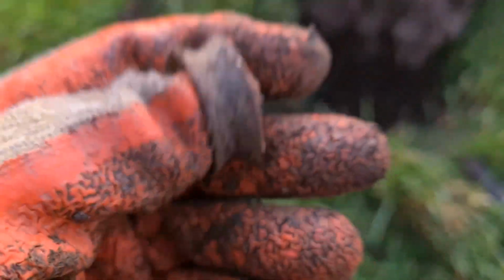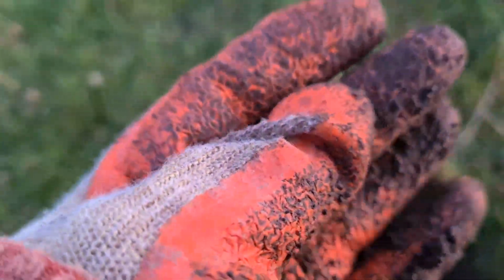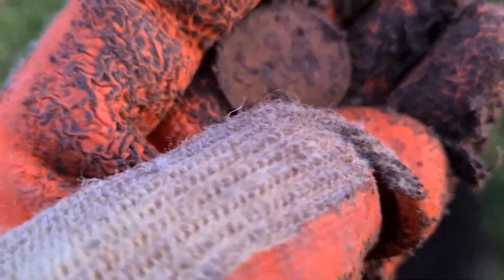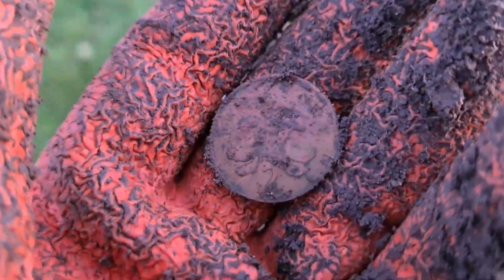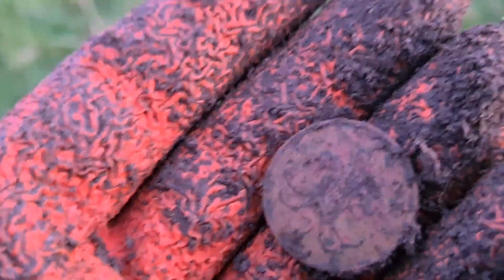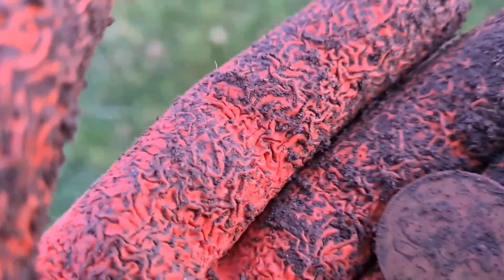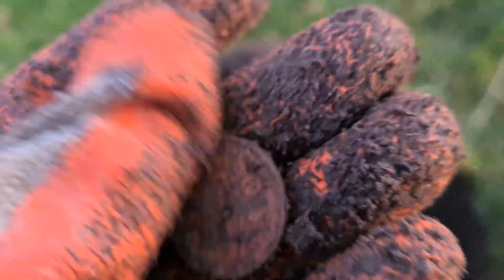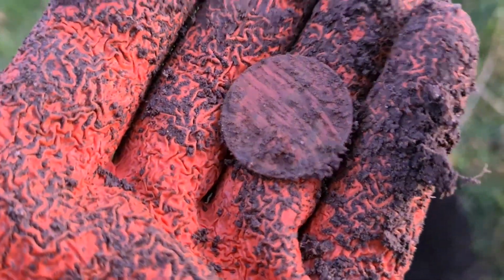I don't know. It's another 2p. Right, what, four of these I've had. This one's quite far from the other ones I had though. Yeah, I'm in a different field actually. Not like really far, but at least 30, 40 yards. But yeah, it's a fair old distance for a 2p coin anyway.